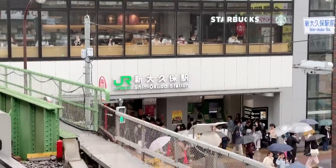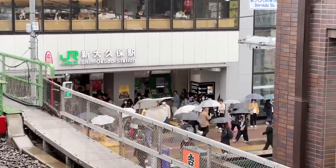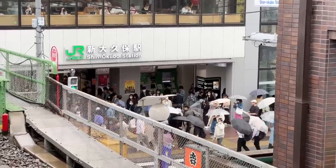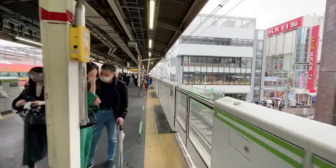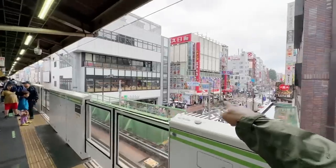There's one of the entrances to Shin-Okubo. I see WRX Turbo is in the house. How you doing? Not the greatest day for it. Bradshaw Studios, thank you, Bradshaw Studio. Let's get in there. We're gonna be taking that alley over there.